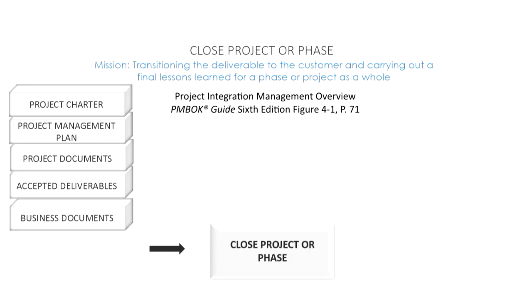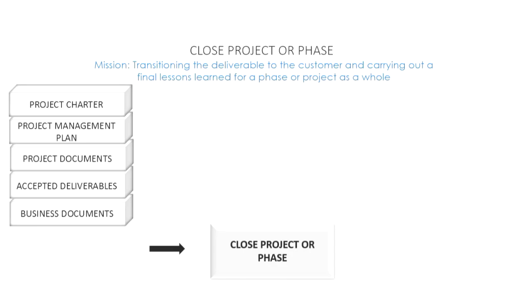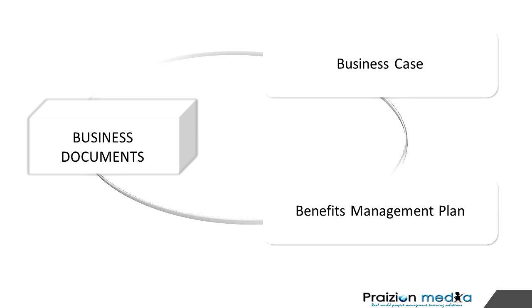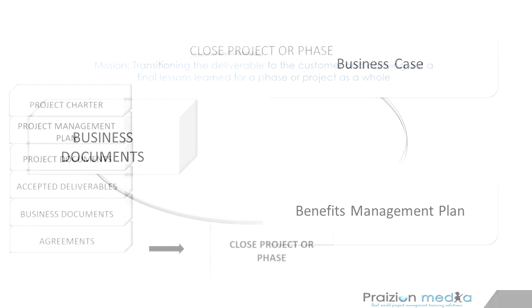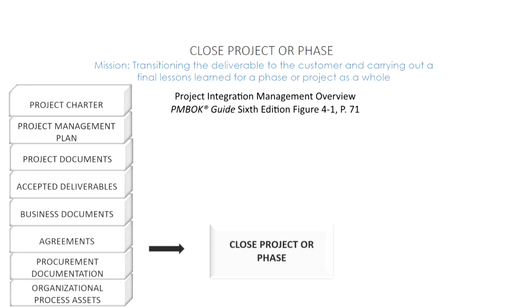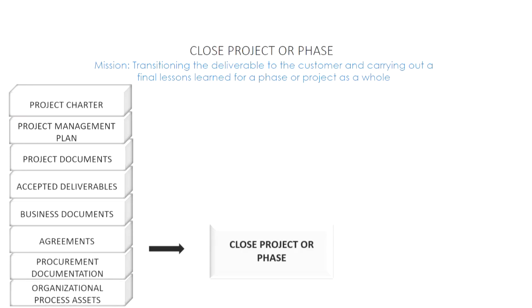We also have business documents. And when we talk about business documents, all manner of business documents, which could include the business case and the benefits management plan. These could be included here. You know, the PMI is fond of the clause could include, but are not limited to, business case and benefits management plan. We also have agreements. Anything that was in an agreement, in a contract, we need to make sure it's done and it's fulfilled. The next input is procurement documentation and organizational process assets. A lot of stuff.